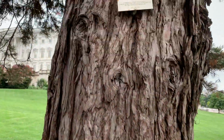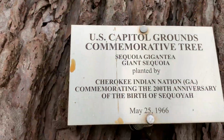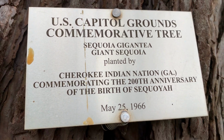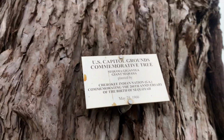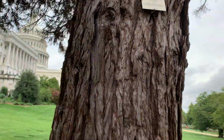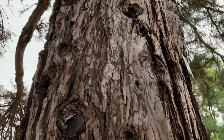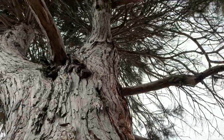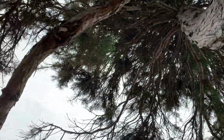It's really beautiful. So you can see the U.S. Capitol Grounds commemorative tree, giant sequoia, planted by the Cherokee Indian Nation, celebrating the birth of Sequoia, who I believe created the Cherokee language, or the Cherokee writing system. So this is a gift from the Cherokee Indian Nation, and it's just a spectacular tree.